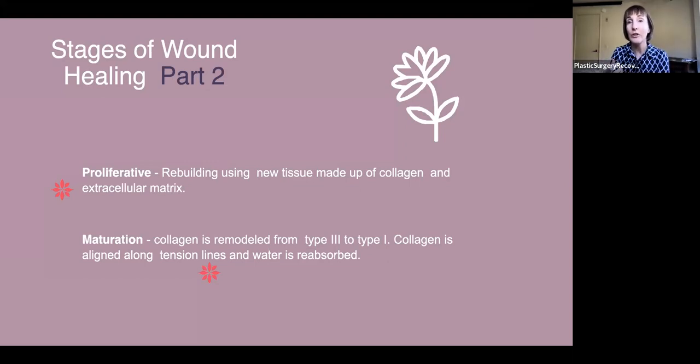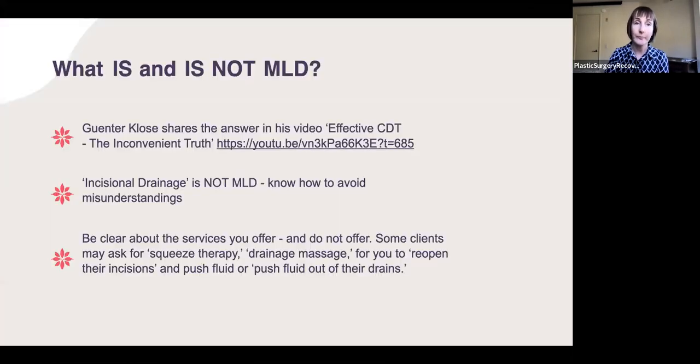It depends on how much surgery was done. And then the maturation stage is the very last stage. It can last up to 2 years after the surgery itself, this very slow remodeling of the body to make that scar thinner, lighter, with less chunkiness underneath it, flatter. That's during the maturation stage.